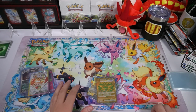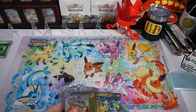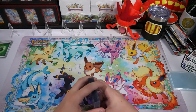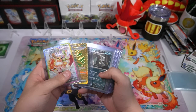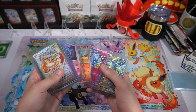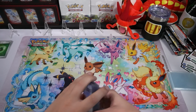I'll let you decide. Should I have not opened this? And if you manage to get your hands on one of these Prismatic Ultra Premium collections, are you going to open it? Are you going to leave it sealed on your shelf? Are you going to go on eBay, post it immediately, and sell it for $250? There's a lot of people doing that. Way too many people doing that. And I don't recommend buying one of these.